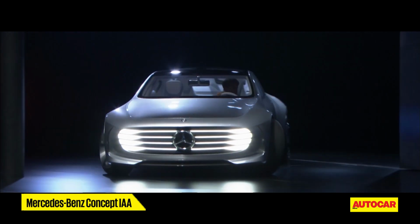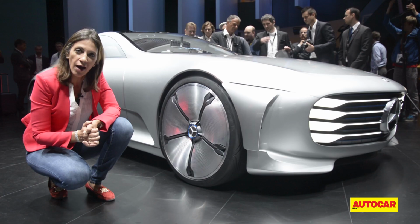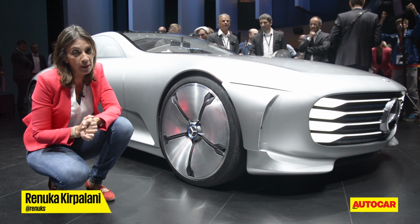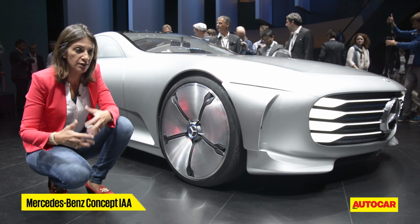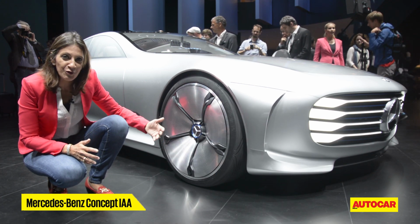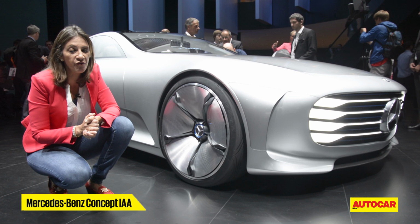And finally, the most high-tech concept of the show this year came from Mercedes. This is the Mercedes-Benz Concept, and we all thought the acronym IAA stood for the motor show it was being shown at, but it actually stands for Intelligent Aerodynamic Automobile. And that's exactly what this is, because it adapts its aerodynamics depending on the situation and the driving speed. The surfaces of the tire go in, as you can see it happen right now, or come out for the lower speeds when you travel at lower speeds for better aerodynamics. And of course, it also communicates with the environment, we're told.